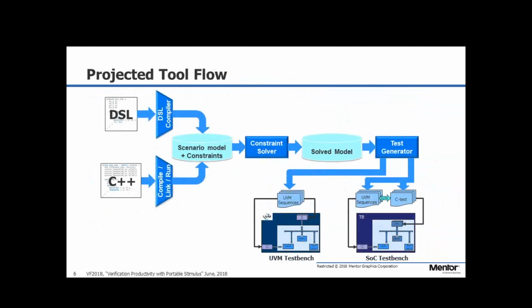So this is really what the expected flow will be. PSS actually defines two syntaxes which are fully compatible: DSL, which is the domain-specific language, and a C++ library. Basically, why are there the two?